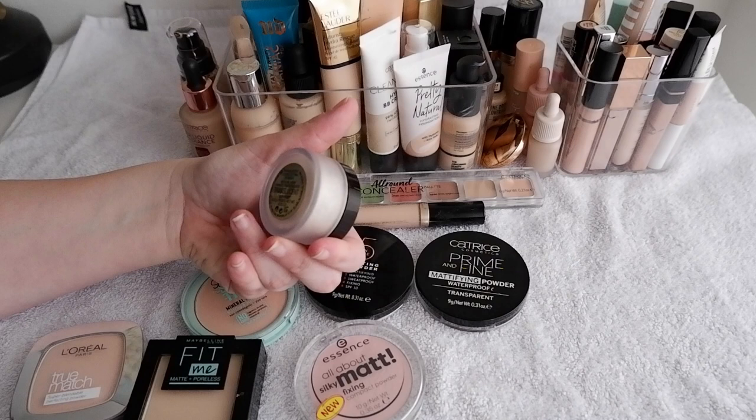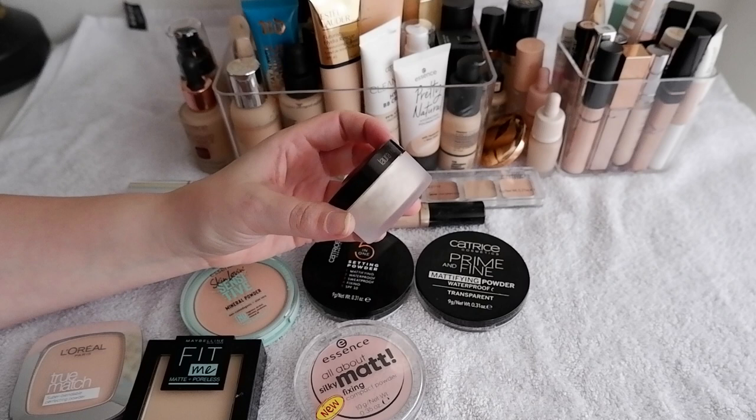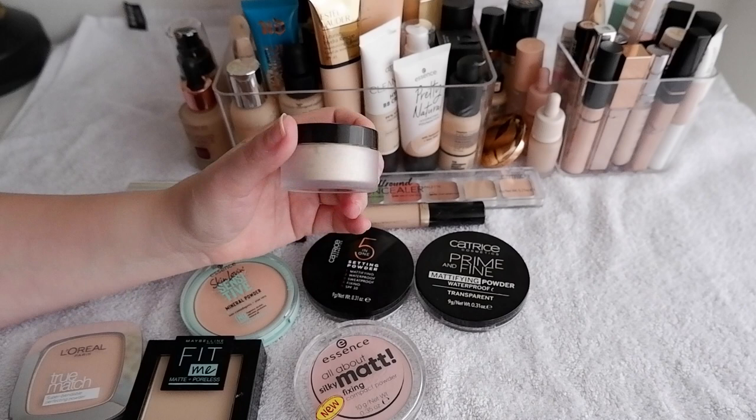Translucent Loose Setting Powder. This is a cult favorite, and it was one of my least favorite powders in that video. And last year I kept it around because, ooh, it's the Laura Mercier powder, and I want to try it again. I haven't used it since last year, so it just needs to go.